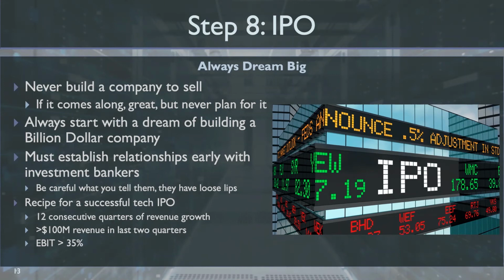And what do you need for a successful IPO? What the bankers will tell you is you need 12 consecutive quarters of revenue growth. You need over $100 million of revenue over the last 2 quarters, and you need earnings of hopefully 30% or higher. Okay, so if you want to IPO as you're building your business plan, these are the 3 requirements that you should be building in.